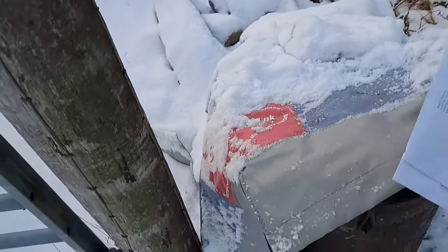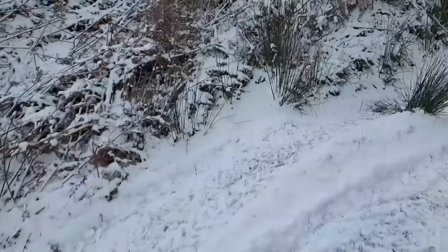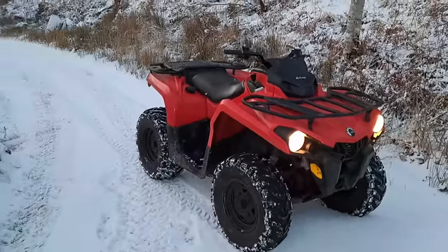About to collect some post. I think we've only got some letters or something. It's nothing exciting, but as I said, nothing exciting. But it's good to come out in the snow on the quad.